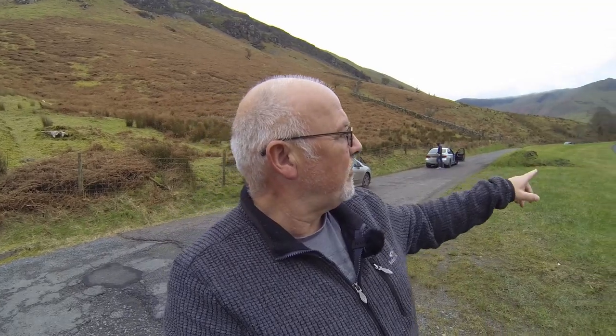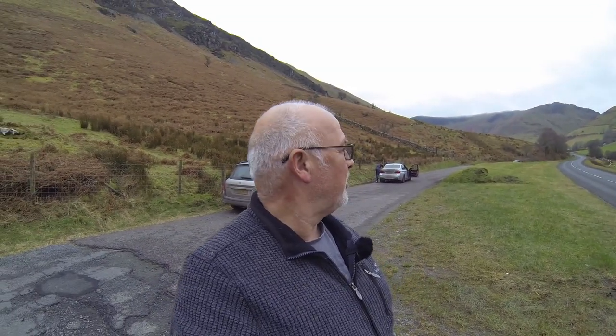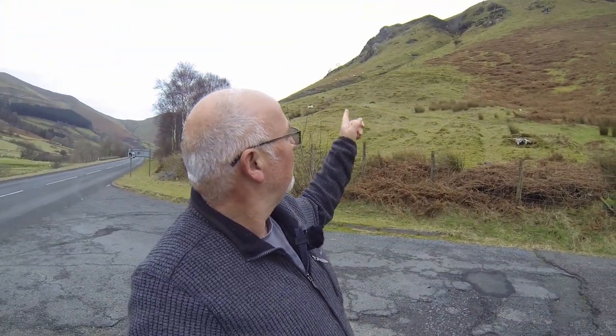It's literally, as you follow the hill up towards the top, up towards Bulk, there are two little laybys, one on the left and one on the right. You can pull up in either. And then I'll show you how to get up and access the spur. But number one spot, Bluebell.